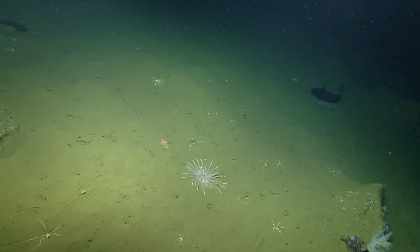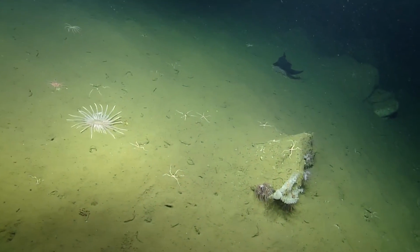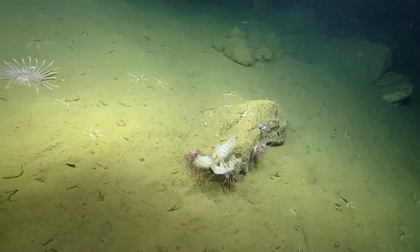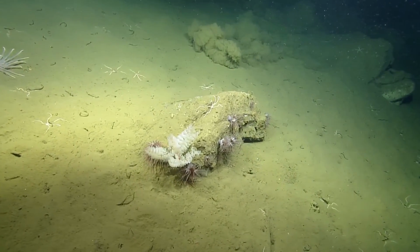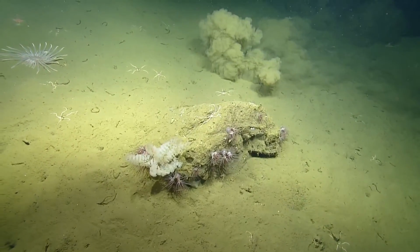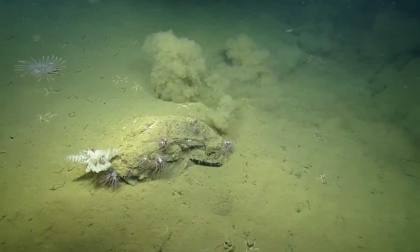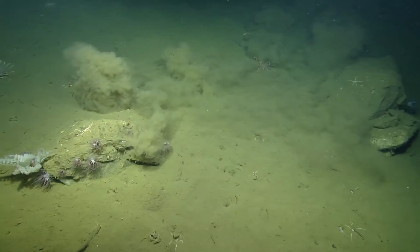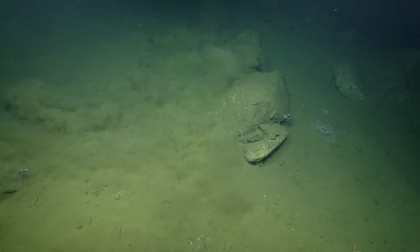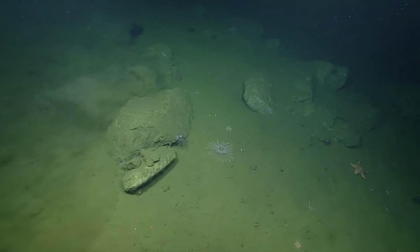ROVs Hercules and Argus are the type of technology that are allowing scientists to start to describe this deep sea environment. Oh, a fish got tucked up with that anemone. Exploring these deep water habitats is so new that we've been learning about the deep sea only in the last 50 years or so. We've just started to get to know this place. It kind of felt like we were launching a rocket earlier when we were launching the ROVs. It's just so exciting to be able to send down eyes to the bottom of the ocean and learn about our own planet, planet Earth.